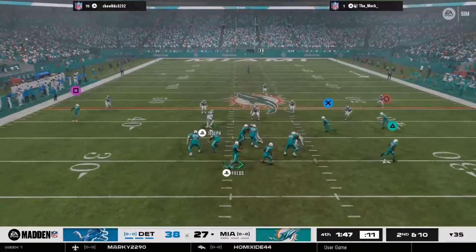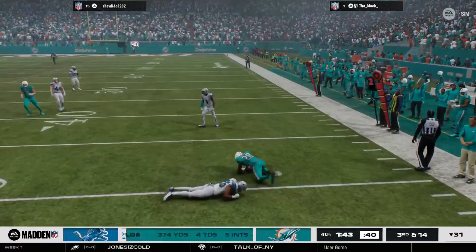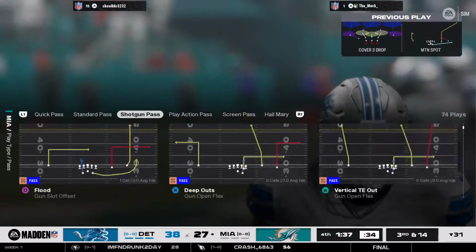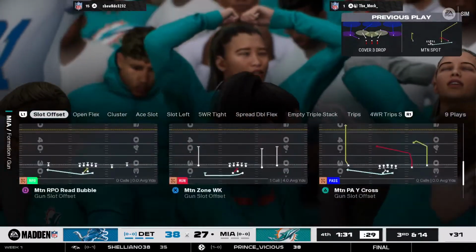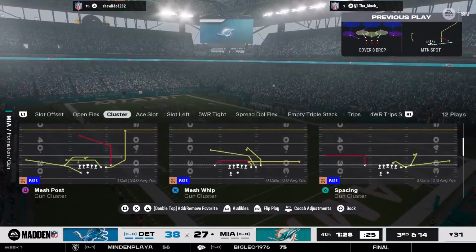2nd down and 10. Fields finds his back. And whatever they were trying to do there is not going to work. Defenders all over it, so they take him down for a loss. He specializes in salvaging broken plays out of the backfield, but even he couldn't get anything out of that one. That defense, they were all over it.